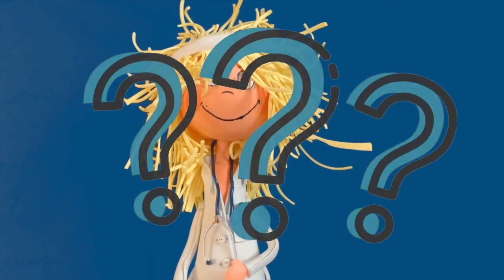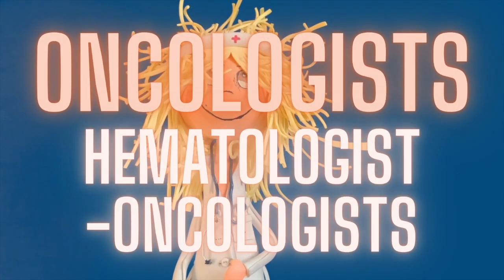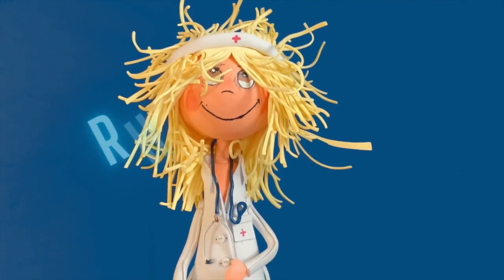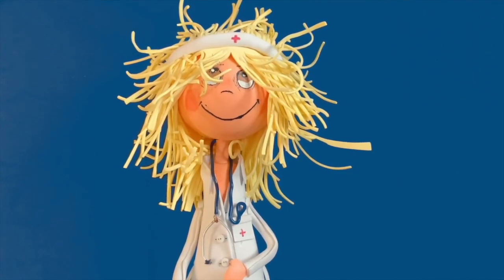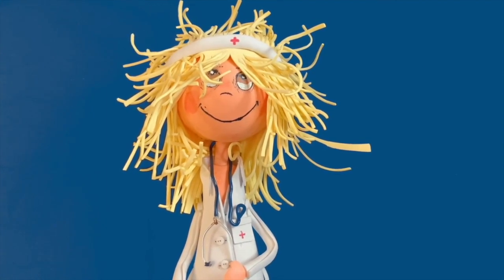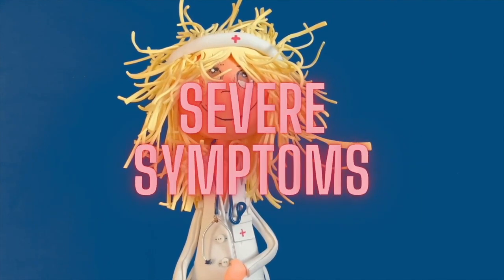And who can prescribe it? It is prescribed by specialists who treat cancer, like oncologists or hematologist-oncologists, and other specialists, like rheumatologists, for example. Are there side effects? Yes, but they depend on the type of treatment the patient is receiving. But most of them are flu-like symptoms, such as fever, weakness, or chills. Some patients might need hospitalization during the treatment as they present severe symptoms.